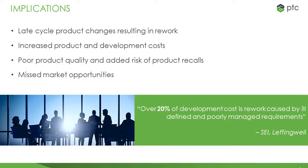Moreover, without timely access to the real-world field operation and usage of your products born from their IoT-enabled connectivity, can result in missed or late identification of new market opportunities.